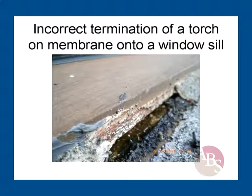This is a house in Bellevue Hill. No turn-up here. Shocking job. Same job in Bellevue Hill. Torch-on membrane on the roof, turns up on the face of the windows. Look at the water underneath here. I reckon the cost of repair on this will probably be in the $400,000 range. And this is just an ordinary home builder that's got this one.